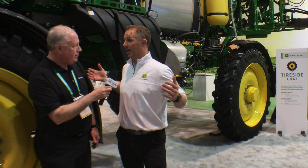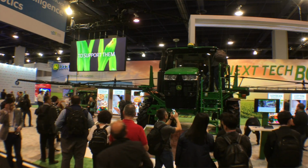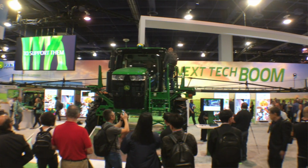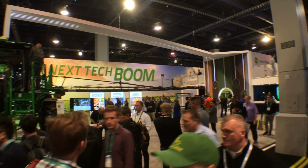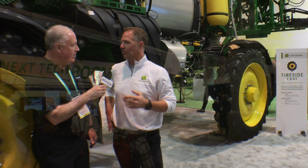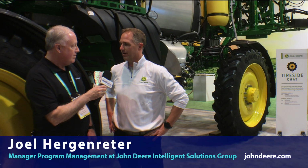Yeah. First, we like to attract people in with the machine that we have here. So they see the machine, they come talk to us, and we can talk about the technology that's on it. For example, this has over 400 sensors on it, and we have to be able to get that data to the cloud. So we need a great connectivity solution to be able to get that data to the cloud.